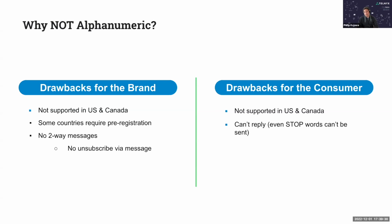There's no two-way messaging with alphanumeric sender ID. It's all outbound. You can only send outbound messages. You can't receive messages. You can send it, and you don't have to necessarily do registration in a lot of countries. But there's no way to reply to it. It's not supported in US and Canada, as we mentioned, and you can't reply.